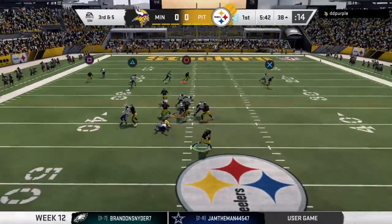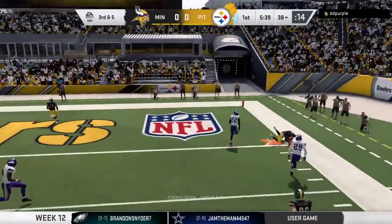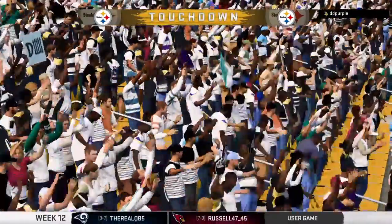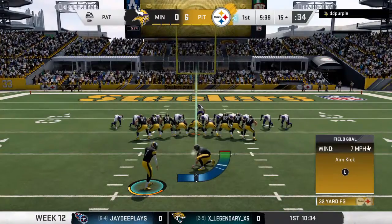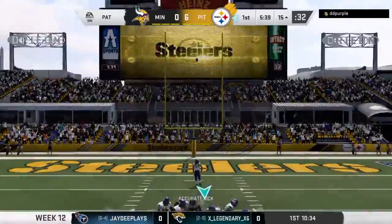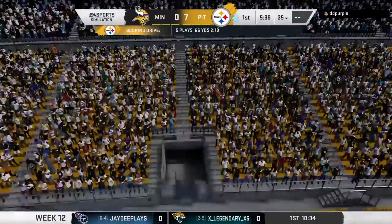Play action. It's Rudolph. Rolling to his right. Now he's going to throw deep right. And he's going to take it in for a Steeler touchdown. Juju Smith-Schuster, his 2nd touchdown on the season, as his guys are able to strike first here in this opening quarter. Extra point up and good by Sanders, and that makes the score 7-0.